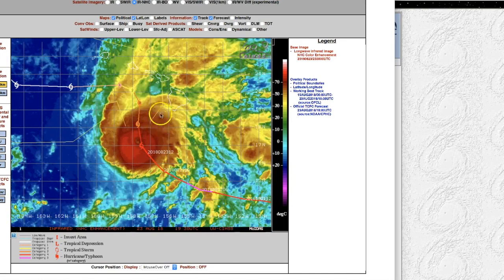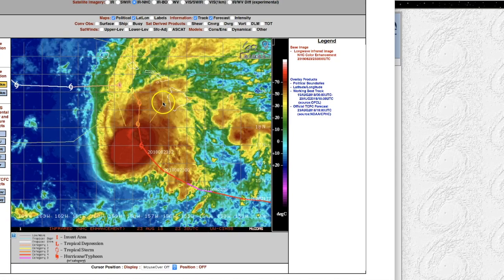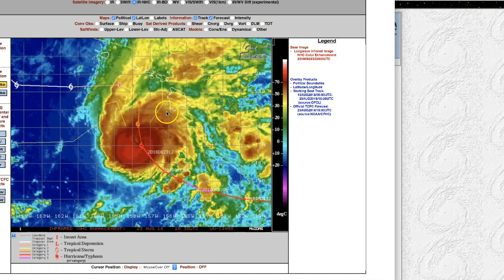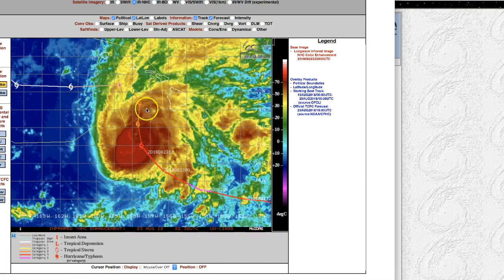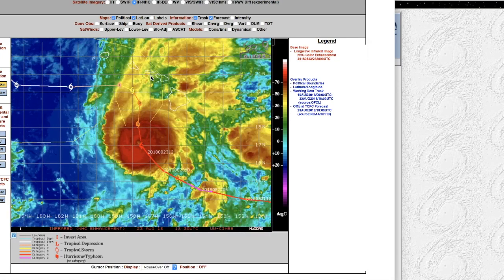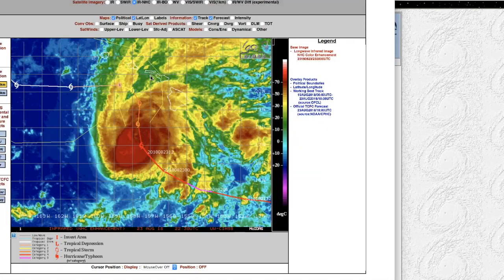So if a square is 70 miles, you've got the strongest part of the storm extending out approximately 2 squares, which would be 140 miles. If this storm follows its current track, which it looks like it's going to, comes up to here, we go over 1 square. Where are we? 70 miles on the islands. So you see what I'm getting at?